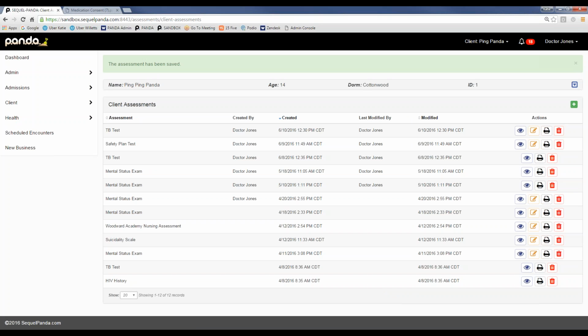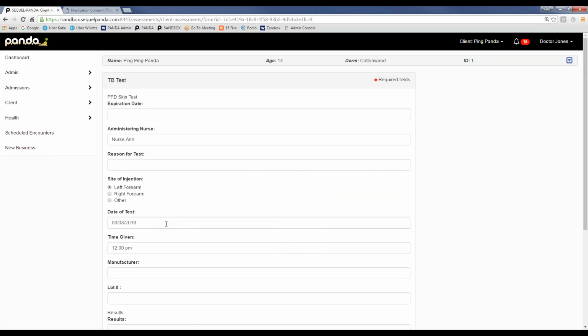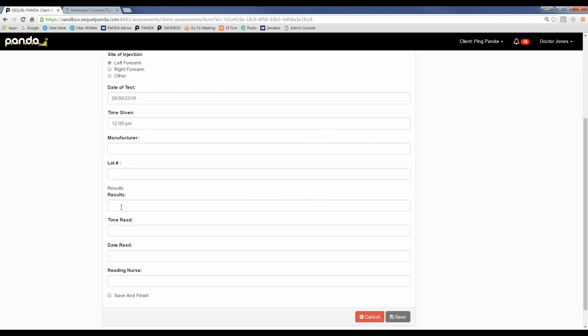So as you all know, if you give TB tests, you have to come back in 2 days to have your TB test read. So if that was the case, if the patient came in to see me, I would find my TB test. I would click on that edit button. I would scroll down to the results section, and then I would document the results of the test. So if it was negative, let's say they read it at 1 p.m. and let's say it was Nurse Ann again.